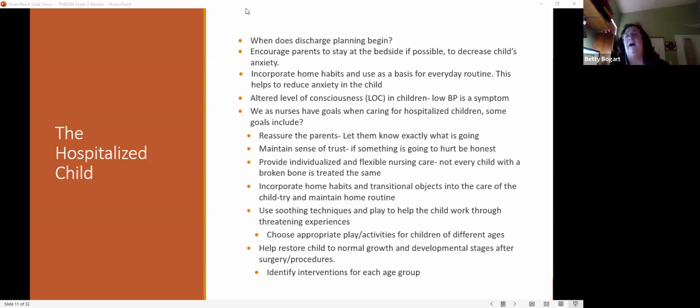So, goals when caring for hospitalized children: always keep the parents in the loop. I have parents watching my children. They're my eyes, my ears. I can't be in that room 24 hours a day. And when you're reassuring the parent, this is what I'm teaching you, they're telling you what you've just said. You are teaching, which is what you want, but you're also reassuring them and giving them a purpose, because they don't want to lose control.